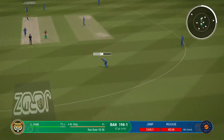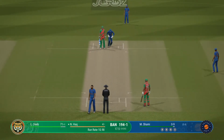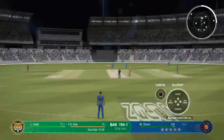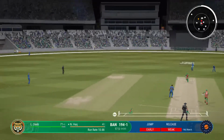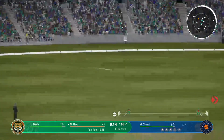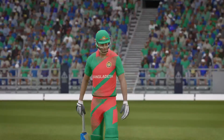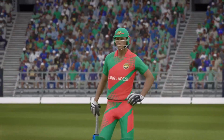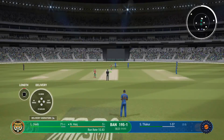Massive outside edge. Just got to follow up that last. End of the over, 10 off it. Bangladesh, 195 for 1. Thakur from the north end.